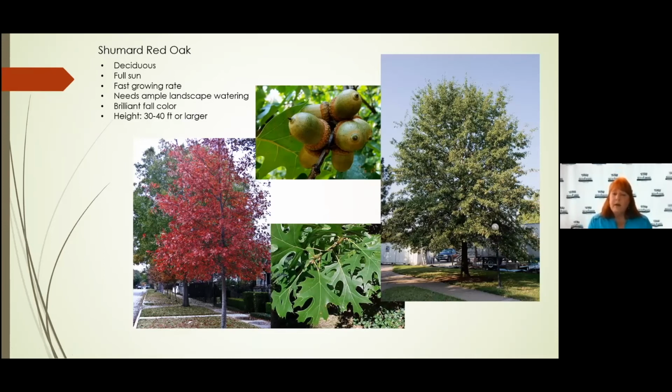We have a lot of different types of oaks in Texas. Many of them do have color variations in the fall. Shumard red oak will have the most brilliant red, and it is used widely. It can grow very large, so make sure you have ample place for it in your landscape. It drops its acorns, and they propagate very easily. So you'll have a lot of seedlings under, and you just have to mow those over.